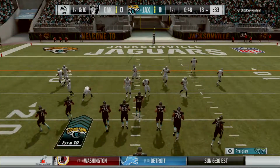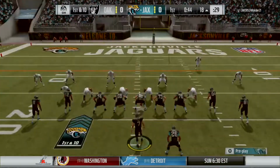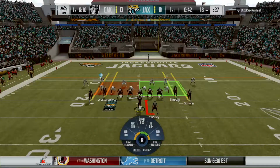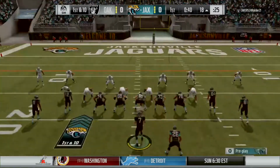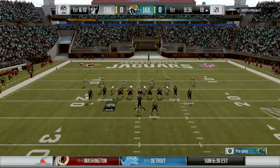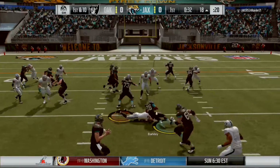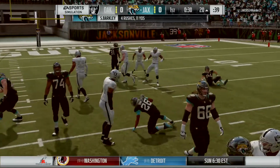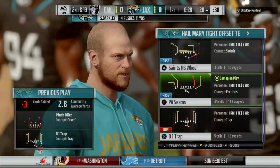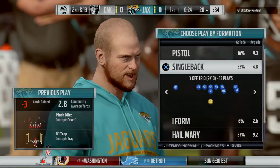The Jags with their first opportunity in the red zone. They have a 1st and 10 at the 18. Hurry up, here we go. Green 39, green 39. Gun, gun, gun, gun. They'll run it now out of the gun. And they go the wrong way here. Knocked back to the 20. A loss of a full 3 yards, and now it's 2nd down.